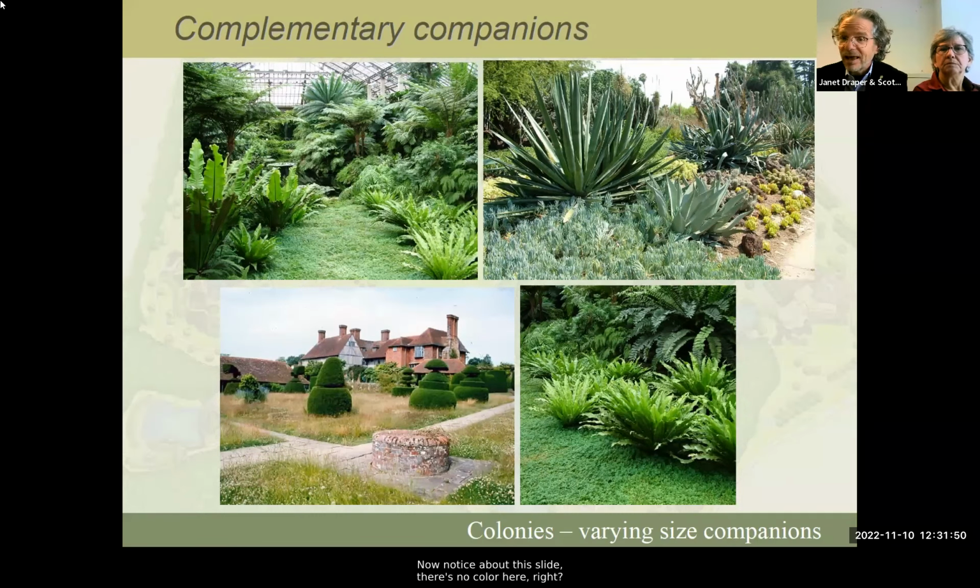Now notice about this slide, there's no color here, right? We're strictly relying on the form of the plant, but the contrast of the size of the form to make the impact in that composition. So really important. Again, I keep harping on color, but you can see here how impactful a composition can be without color. You're strictly relying on the form of the plant.